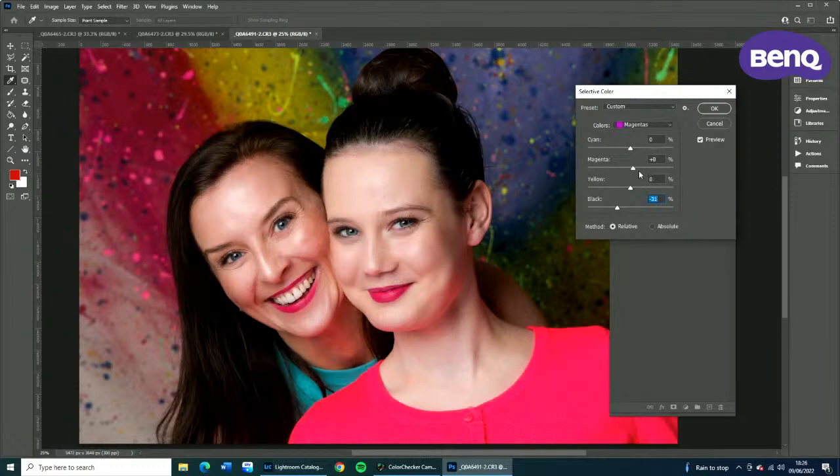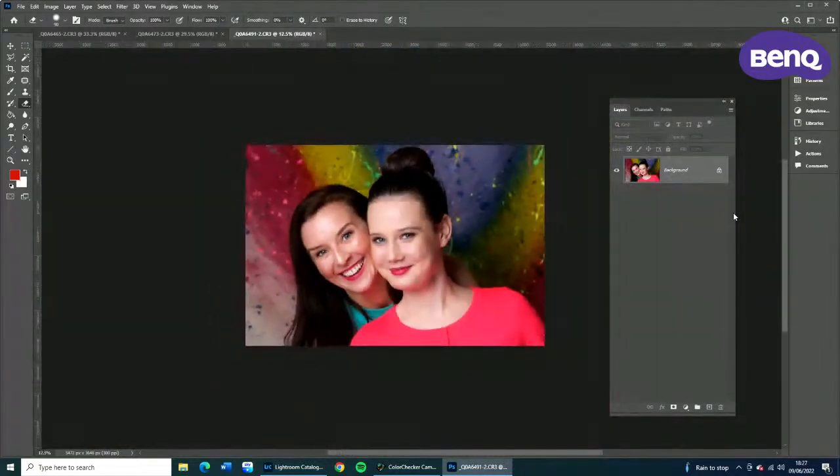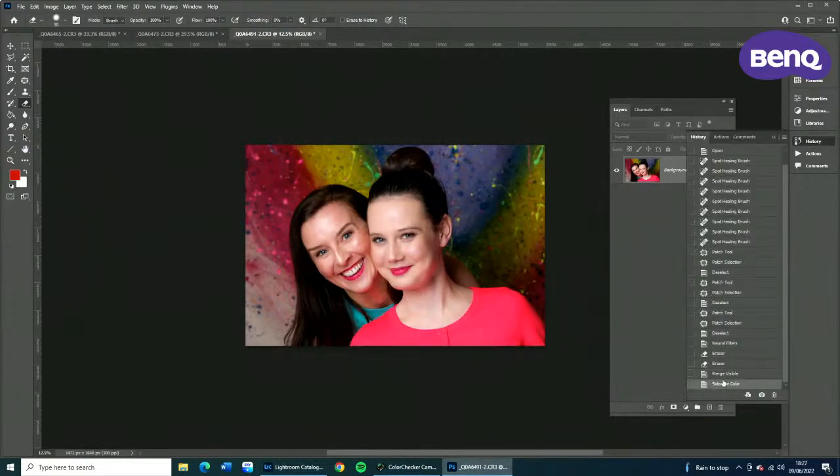And you can play around with these sliders. Actually, by bringing the magentas of the magentas down, that evens it out and makes it kind of nice. That's really nice in there. It's just a little bit less harsh now in terms of the reds. Just go back a step and we'll go forward a step there.